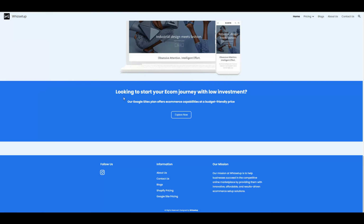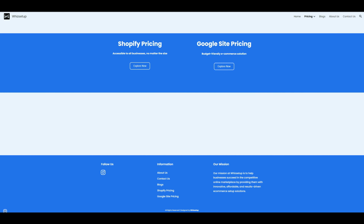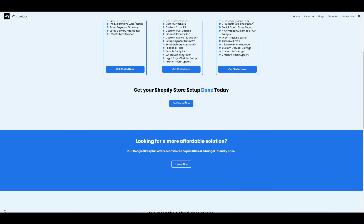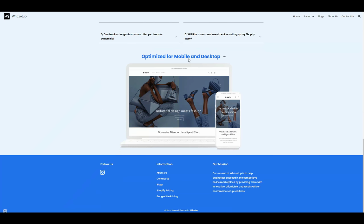So I'm just gonna get out of the mobile view. All right, so going straight on down, I just really think that they have a really nice, simple Google site, and I'm just going to share with you what their pricing page looks like. So again, if you're interested in Shopify, here is a Shopify store setup. You can press get started and take a look at the Shopify pricing, and they do have an FAQ located right here. Optimized for desktop and mobile.